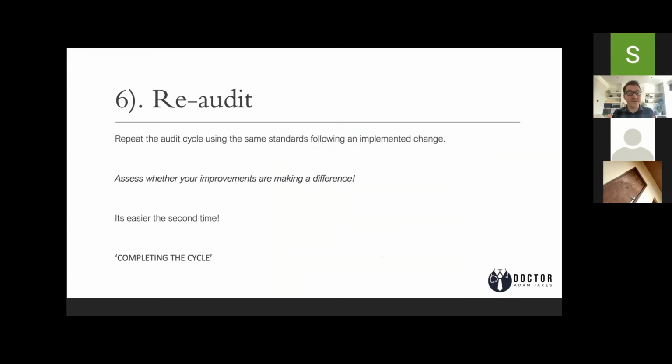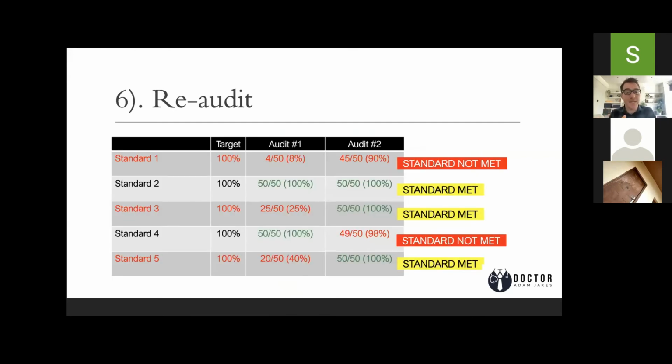Have I made a difference? Again, it doesn't matter if you have or have not. It's about reassessing. And you say, okay, are my standards being met? Actually, my standards are still not being met, but it's better. Look, instead of 4 out of 50, it's 45 people out of 50. It's improving. That's super good. How can I implement a new change to get that to 100%?